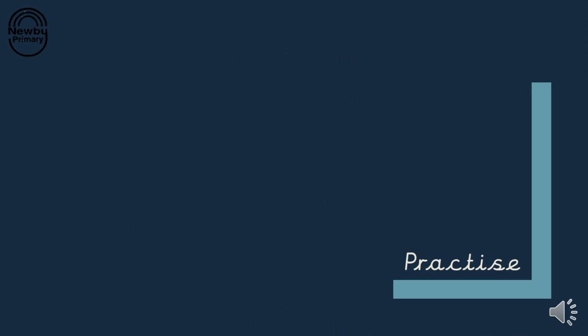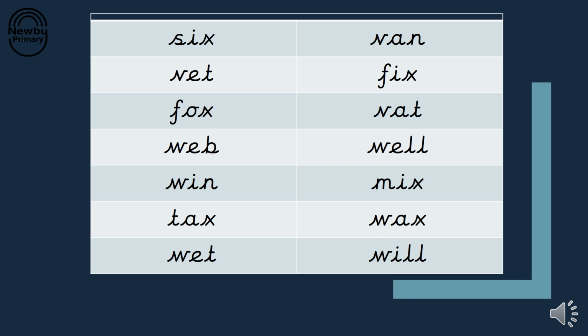Well done. Now let's have a go at practicing what we have learnt. Let's have a go at ping pong phonics. Can you read the words on the page before the timer is up? There's the timer, stop there. Fantastic. Now we're going to play again, but can you start reading from the bottom of the list? Off you go.